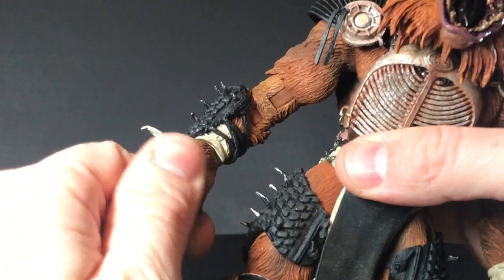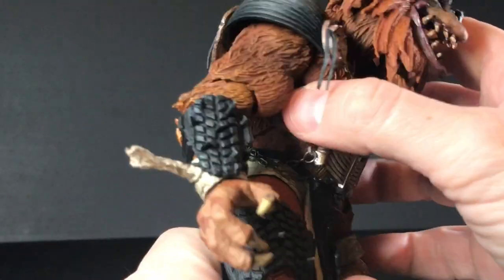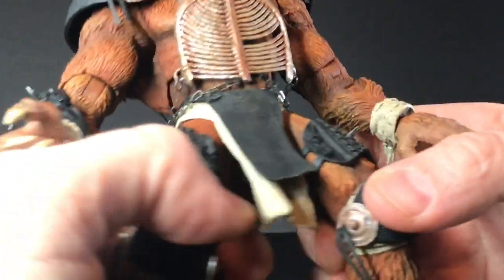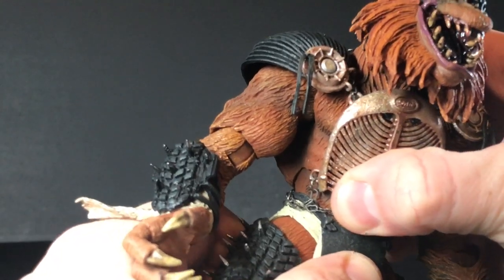His hands have a swivel. You can turn them all the way around, and they have a hinge in them, just like Tokka. He has changeable hands. It doesn't seem like there's a cut down here for the torso to the lower torso to rotate now.